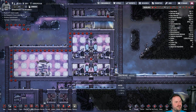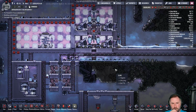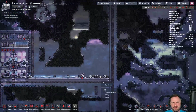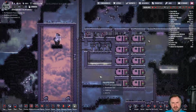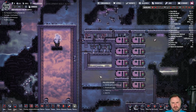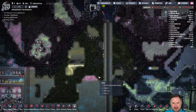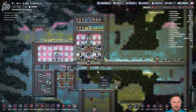Will parallel pipes increase the throughput? I suppose so, yeah. But then we're just gonna have pipes everywhere. But it could be useful to filter it off, and then the gases that we want to keep, we can send to where they need to go, and then everything else that we don't want, like polluted oxygen, CO2, all that kind of stuff, we can just filter it out into space, right, and get rid of it.